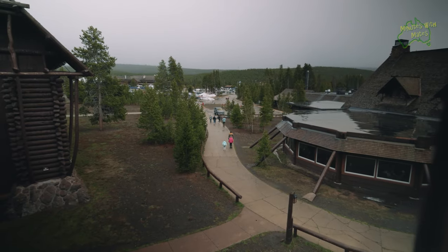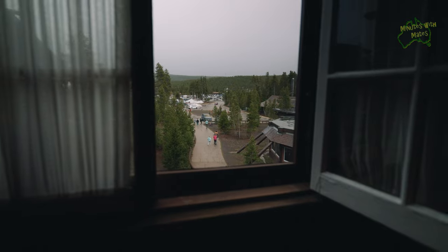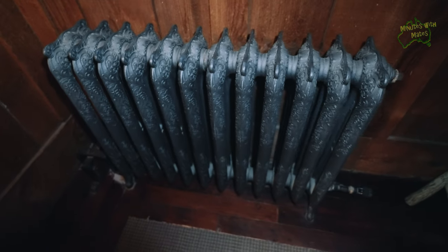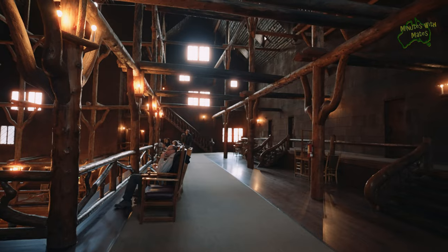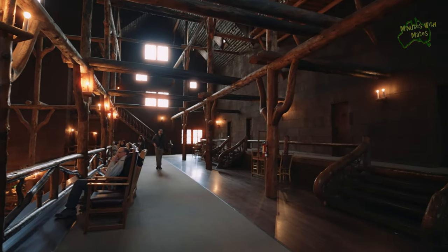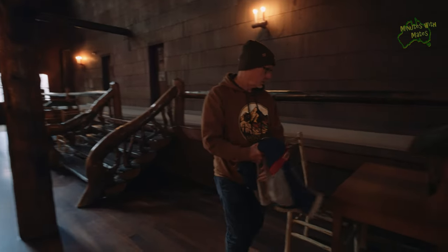It's really cold outside. It's still sleeting by the sound of it. So this room is, I think, still heated by one of these. This is nice and warm. It's toasty warm. So that's the basic room. Look at this.